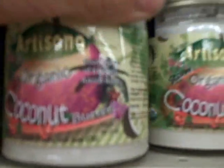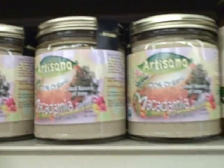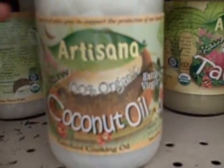So let's see, that stuff is $7.49 for 8 ounces of coconut butter, man. So that's definitely a lot of money for 8 ounces. So besides the coconut butter, they've got other different nut butters, which you can also make with your juicer. But they also have the coconut oil.